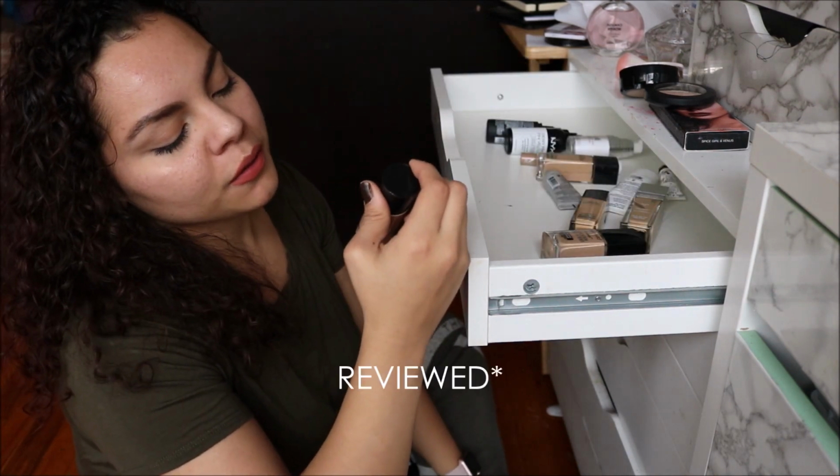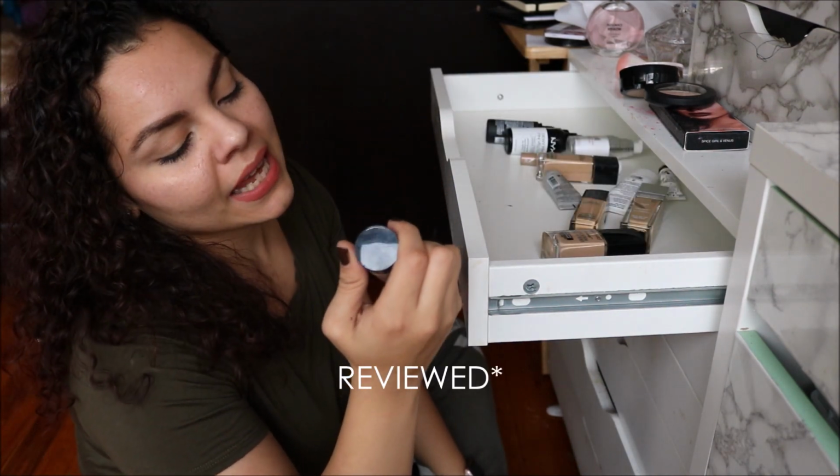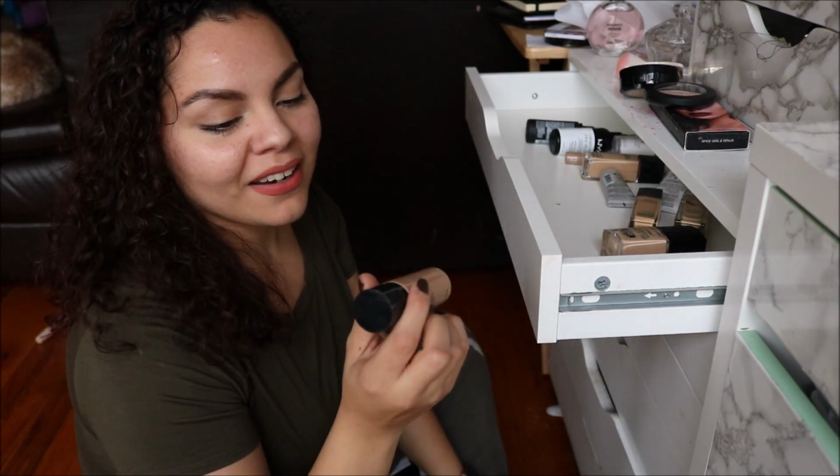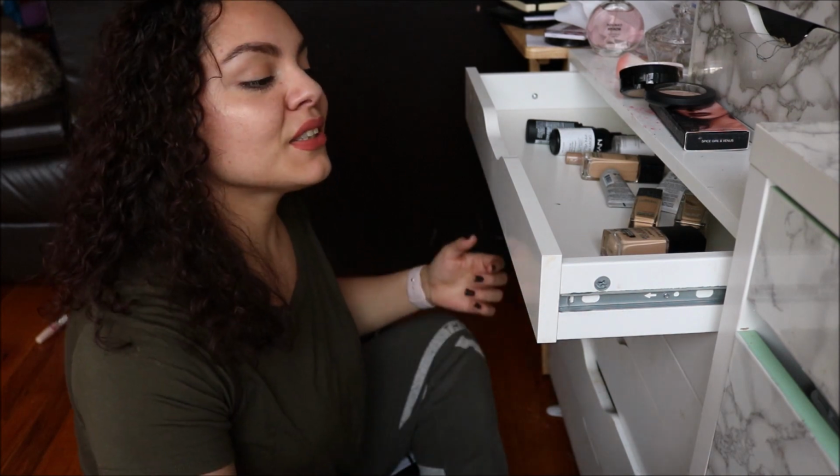Oh my gosh, Bare Minerals Bare Skin Pure Brightening Serum Foundation. This slides off everywhere, but I've also had it for 3 years now, so it has to go as well.